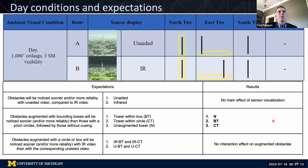So for day results, day was a 1,000 foot ceiling, three statute mile visibility. The first route was unaided sensor visualization. You can see the north tower had a box, the east tower had the circle, the south tower was unaugmented, and the west tower was not present on this route. For the reverse route, the visualization was infrared with the same augmentation for the same obstacles, just in reverse order.